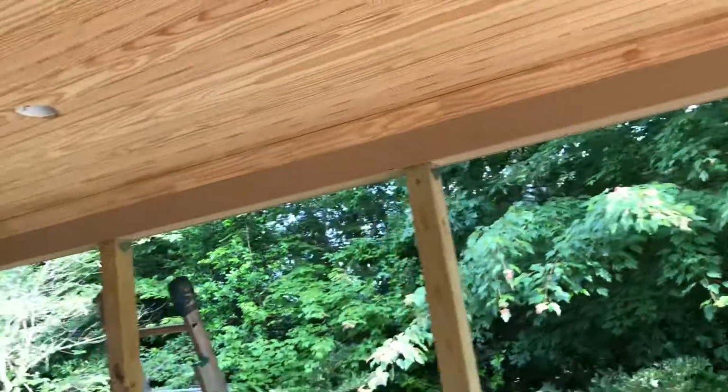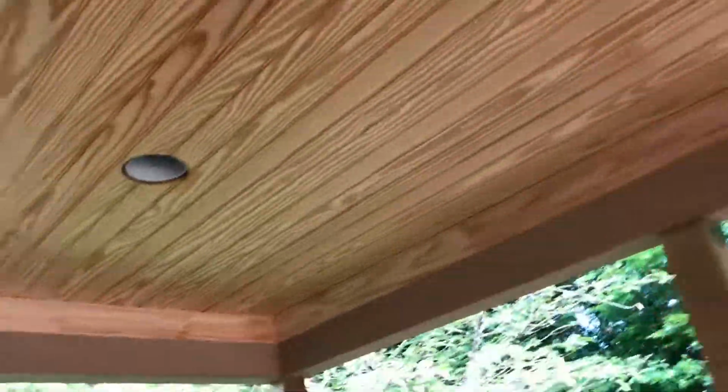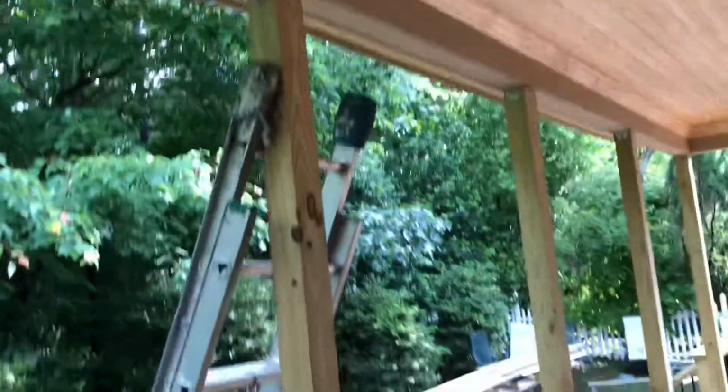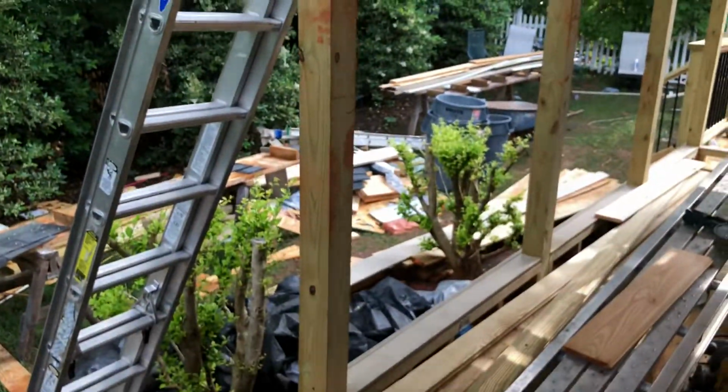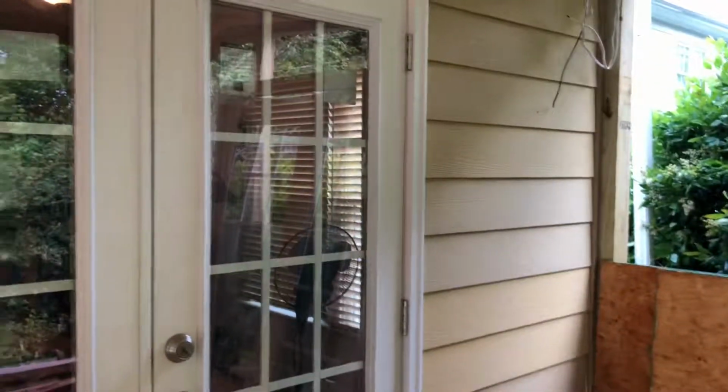In fact, that's very nice. Yes, that's finished off very nicely. We're planning to paint this all white when it's finished. Yes, that's very nice. So box those in. I don't know, maybe they'll be boxing the pillars as well. That will be interesting. So, yeah, some good progress there.